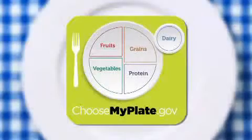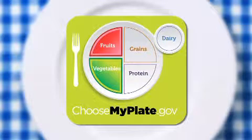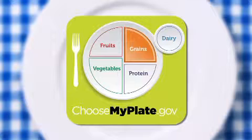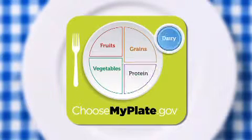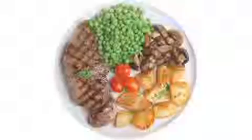Most important dietary guidelines is easy to see on MyPlate. Make half your plate fruits and vegetables. You can also see that a meal should include grains, protein, and some dairy, too. But where are the nutrients we keep mentioning?